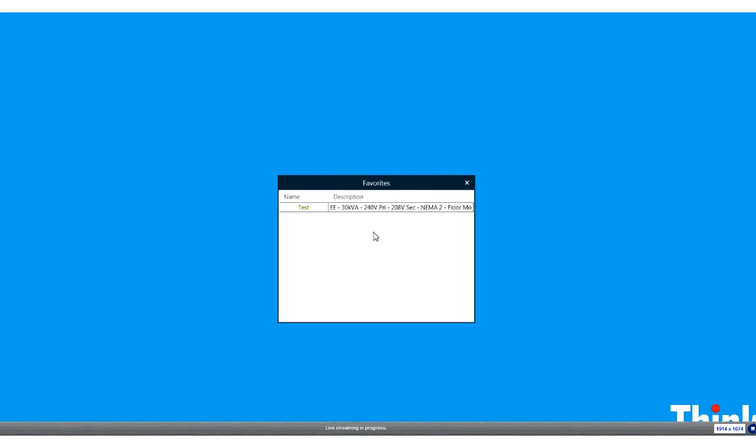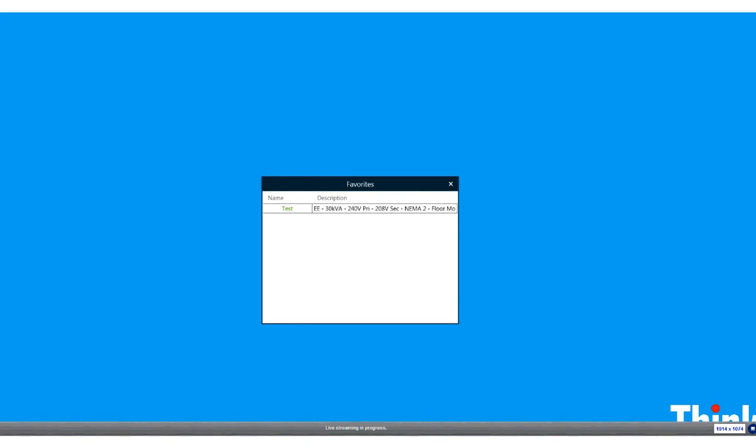Okay, all right, I get it back. Okay, sorry everybody, I'm just going to pull it off the screen because it's trying to shift off the screen to my other monitor.